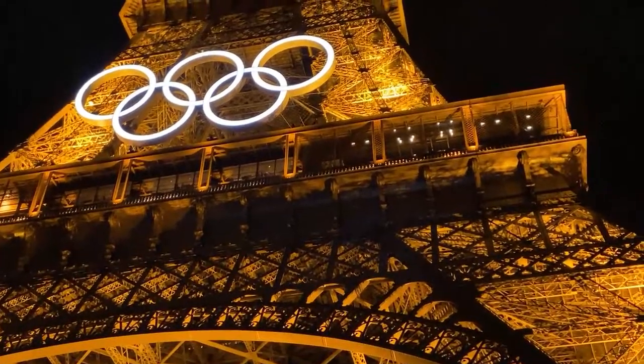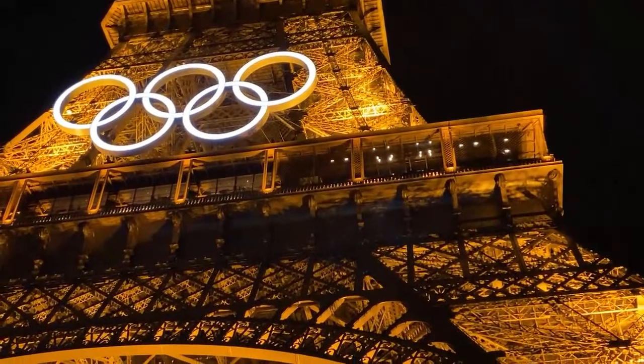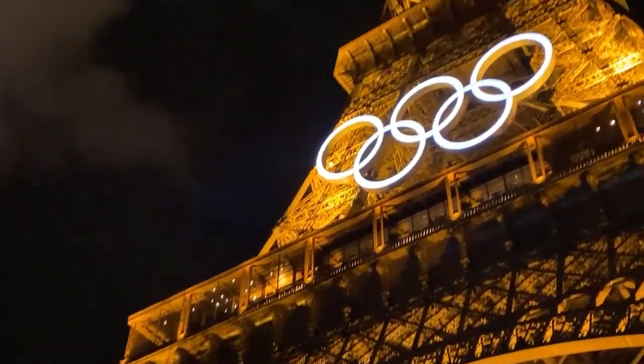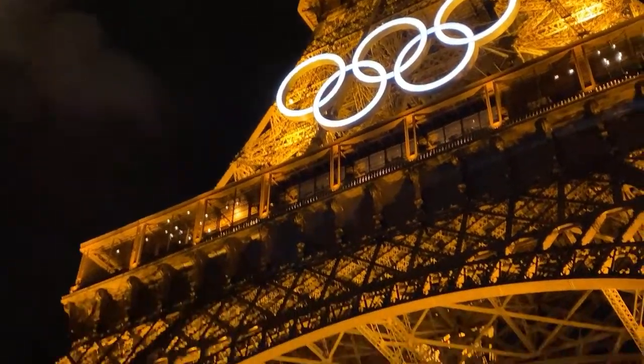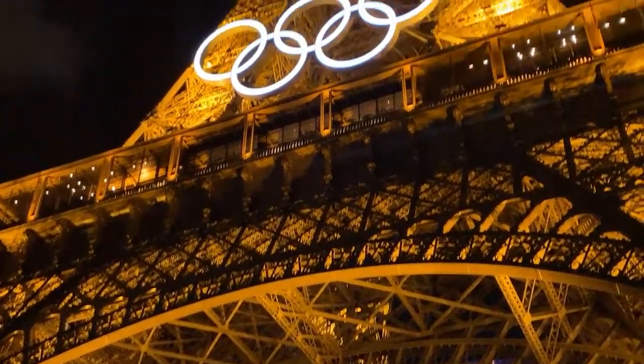So during the day, these rings aren't white. They are the colors of the Olympic rings. What are the colors, guys? Yellow, blue, green, black, and what else? What am I missing? Yellow, blue. Did I say red? I can't remember.